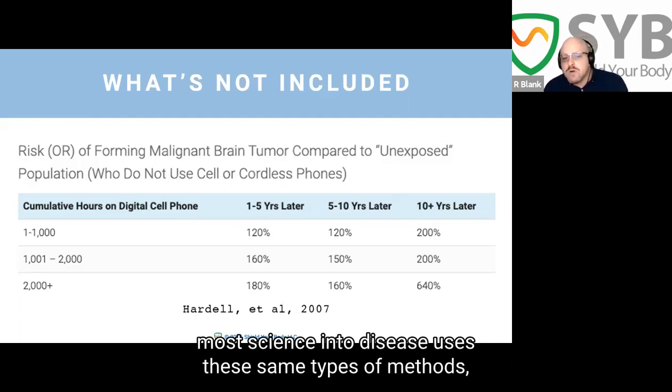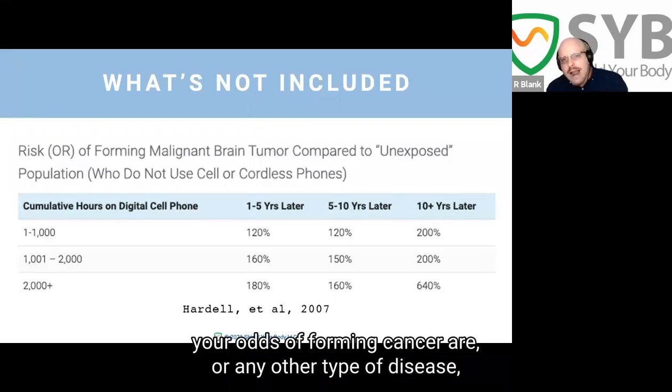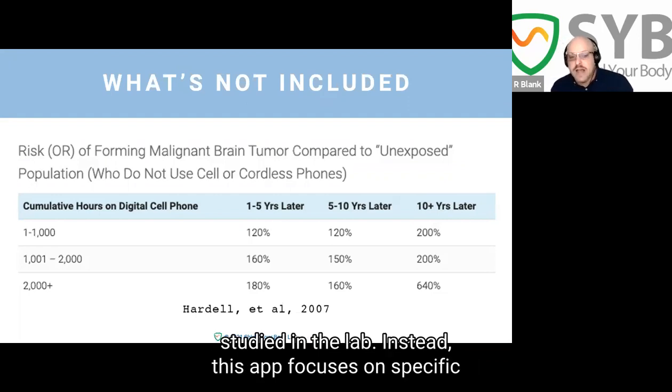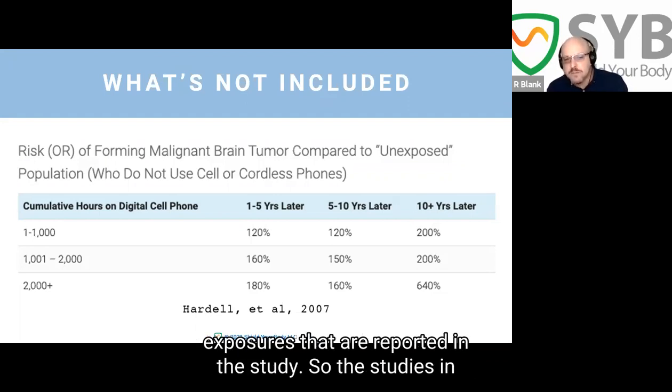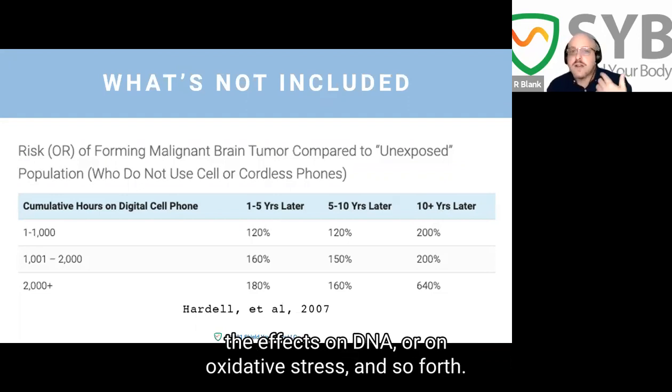And in fact, most science into disease uses these same types of methods. So no, this app cannot tell you what your odds of forming cancer are, or any other type of disease, because those disease outcomes are not studied in the lab. Instead, this app focuses on specific biological effects, demonstrable in a lab, based on specific exposures that are reported in the study. So the studies in there now are focused on things like melatonin production, or the effects on DNA, or on oxidative stress, and so forth.